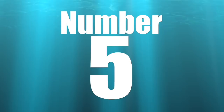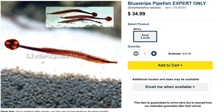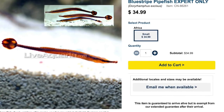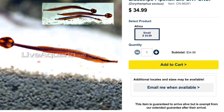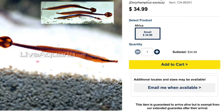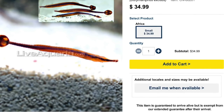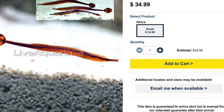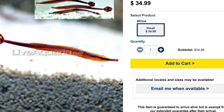Coming in at number 5 on our top 10 unusual saltwater fish is the blue stripe pipefish. Now, anytime that you're talking pipefish, definitely want to talk about how peaceful they actually are, and definitely want them in a tank that is going to be peaceful. That's the name of the game, and that's what's going to help you be successful with these guys. They are considered expert only carnivores and are reef safe with caution, grow upwards of 3 inches, and require a minimum tank size of 30 gallons. Check them out, the blue stripe pipefish.